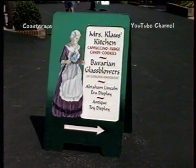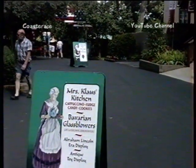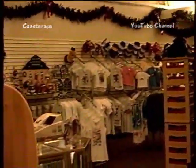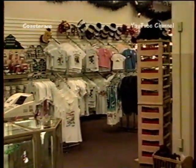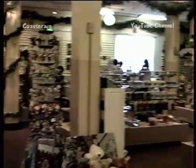Mrs. Claus's Kitchen, Bavarian glass blowers, Abraham Lincoln display, all kind of good stuff. There's a Christmas shop. We've got to go in there. The sign says Christmas shop, Santa Claus and ornaments. Oh my, look at this. There's a lighted Christmas tree. They've got a big gift shop. We'll have to tell Barbara about this. Stuffed animals, mugs. Wow. Christmas in June.